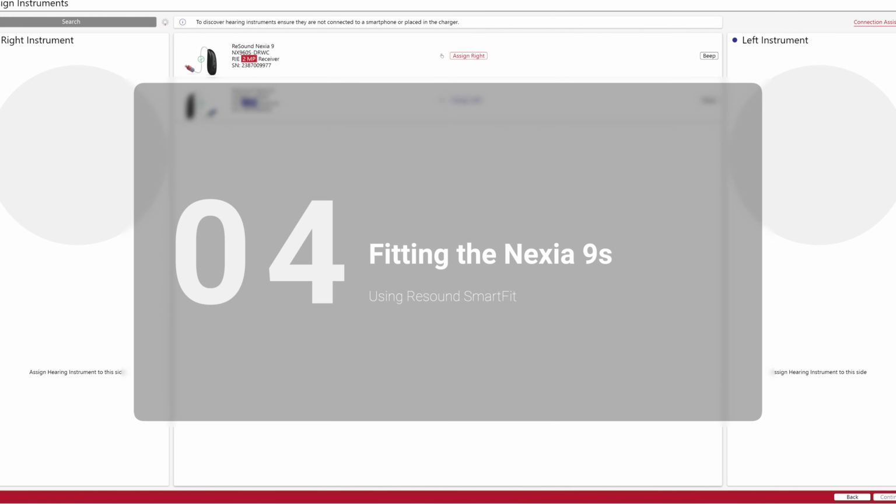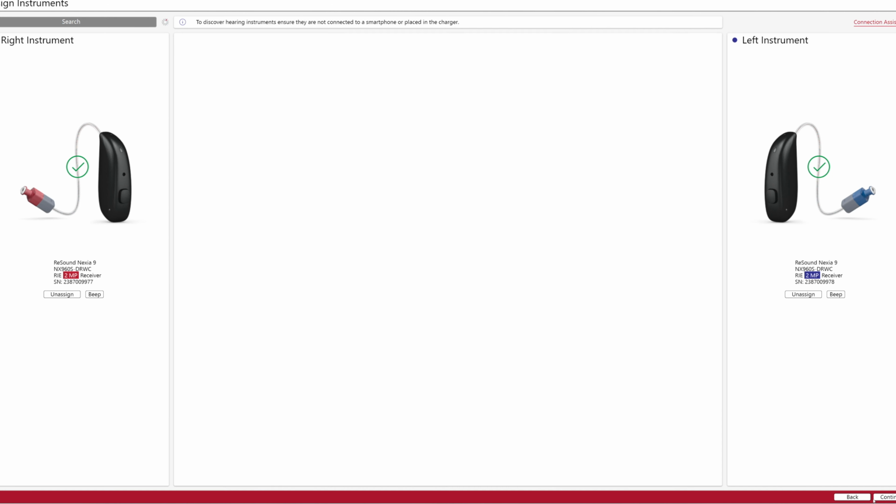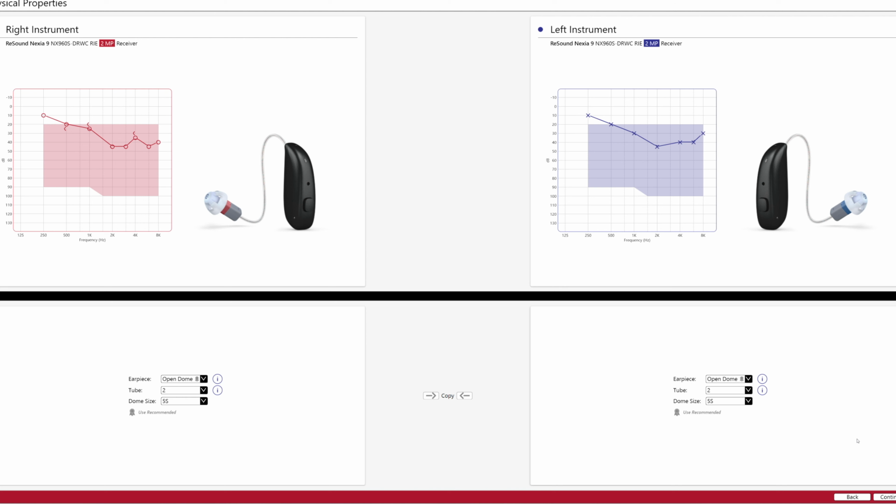So setting up was a fairly simple process once I'd remembered to update the software to the latest version. They connected really easily and were found straight away. I'm programming these wirelessly using the Resound SmartFit software and a NoaLink wireless. There's no option to program them using the wires.